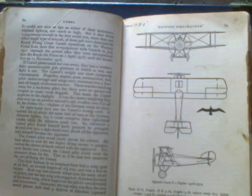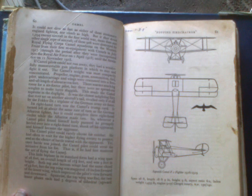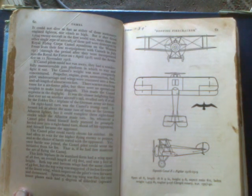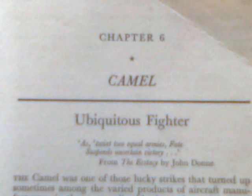Which brings me to the conclusion of Sopwith Camel Mystery, according to Norman Macmillan, which is the first in what I think is going to be a 4-part series, but who knows, I may spin it out to 5. Next in the series will be Camel, Ubiquitous Fighter.